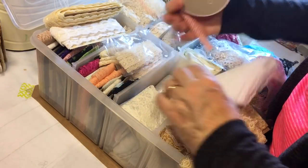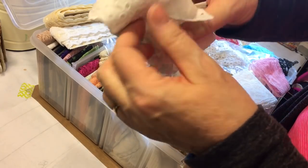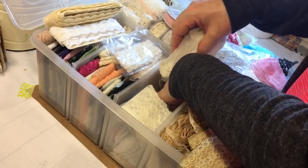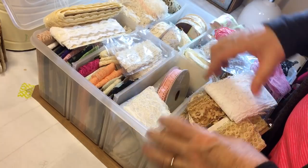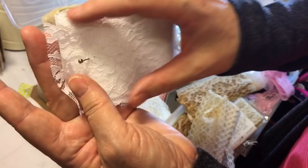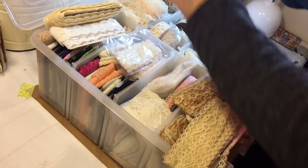This is kind of the white section. I'm going to be using some of this here soon. I'm going to do a quilt covered journal, and so I'll be using that on that. This is a fun, really thick white lace. I love the size of that. You can almost make a pocket from that.